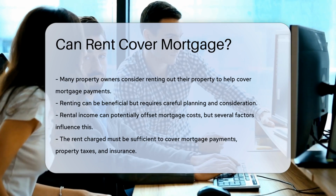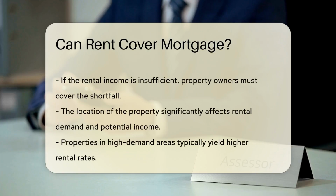First, the amount of rent charged must be sufficient to cover the mortgage payment, property taxes, and insurance. If rent falls short, the owner must cover the difference. Another consideration is the location of the property. Rental demand varies by area, affecting potential income. Properties in high-demand areas may yield higher rents.